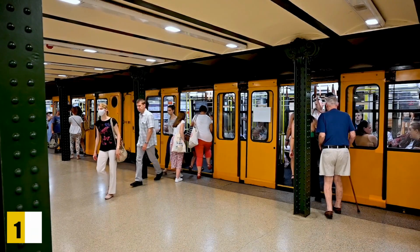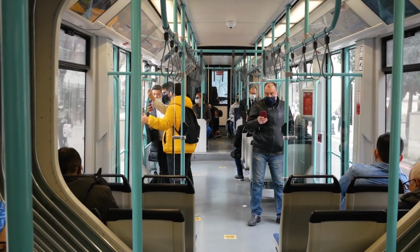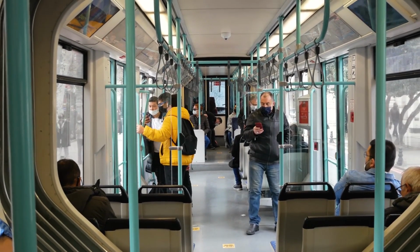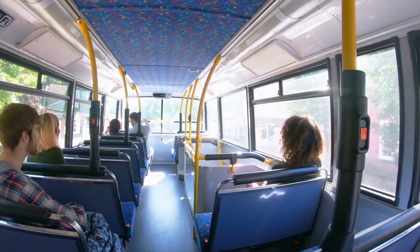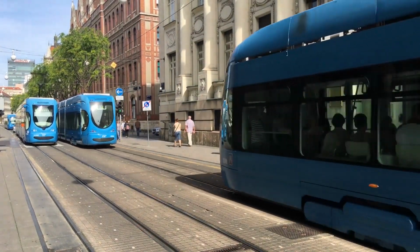Number 1. Use alternative transport methods. Prior to boarding a bus or ordering a taxi, consider whether you can reach your destination on foot or by bicycle. Additionally, check to see if anyone you know is traveling in the same direction at the same time as you before you embark on that lengthy car ride. You will travel in a more ecologically friendly manner in addition to saving money.